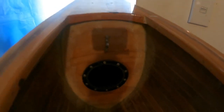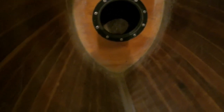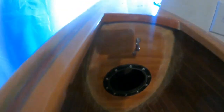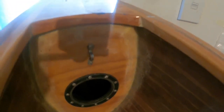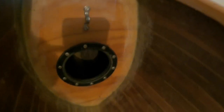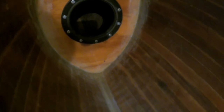I think at some point somebody has added in these air tanks, air pockets in the front and the back. They don't look original because the fiberglass and resin around the edges looks rough, and it looks very different than the fiberglass and varnish of the hull.